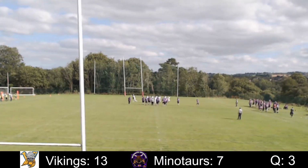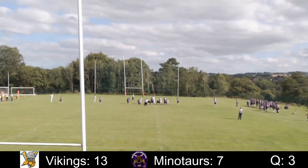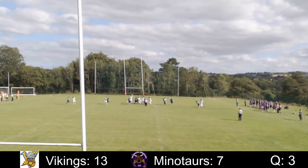We'll see what the situation is here. Vikings out, heavy set, two wide receivers to Kieran Gilhood's right-hand side. Seems to be rushing. Ball snapped. Handoff to Darren again, takes it inside.